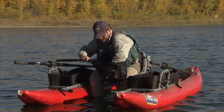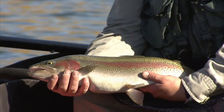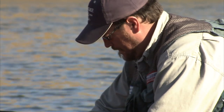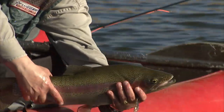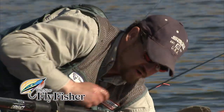Oh, beautiful fish. Thick. What a healthy rainbow, Mike. Holy smokes. And look at the thickness of that rainbow. That's the price for those weeds, just full of food. Because it's got such a low draft. Okay, relax. Great Muir Lake rainbow.